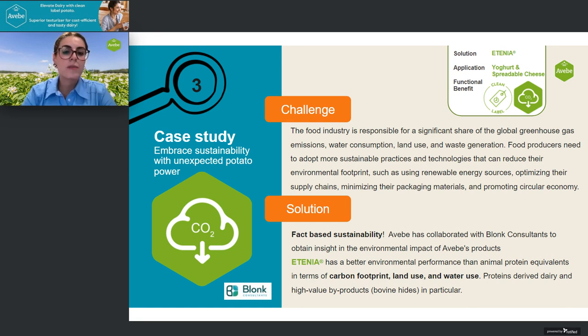What was obtained in the end by the report of Blonk Consultants is that Etenia has a better environmental performance than animal protein equivalents. These animal proteins are generally derived from dairy and high-value byproducts like gelatin. So Etenia is better in terms of carbon footprint, land use and water use. Let's see how Etenia is better.